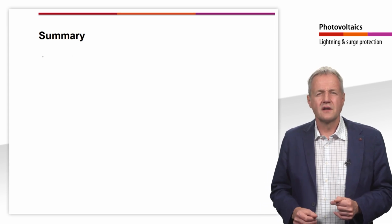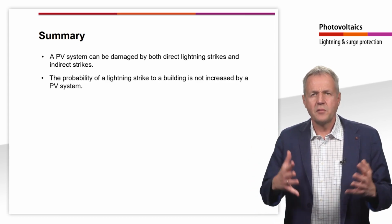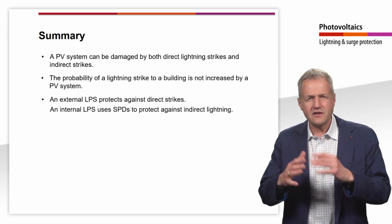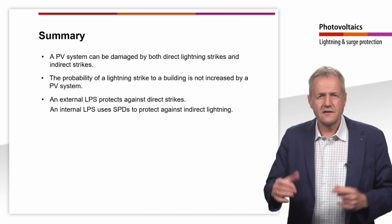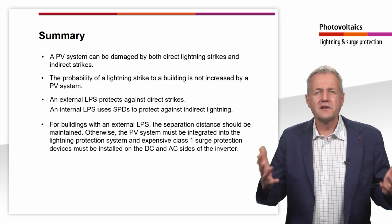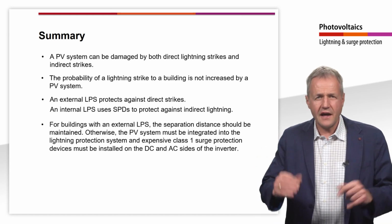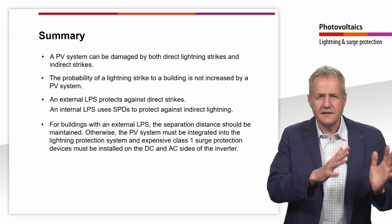Let's summarize this unit. A PV system can be damaged by both direct lightning strikes and indirect strikes. The probability of a lightning strike to a building is not increased by a PV system. An external lightning protection system protects against direct strikes using a system of interception rods. An internal lightning protection system uses surge protection devices to protect against indirect lightning. For buildings with an external lightning protection system, the separation distance should be maintained. Otherwise, the PV system must be integrated into the lightning protection system, and expensive Class 1 surge protection devices must be installed on the DC and AC sides of the inverter.